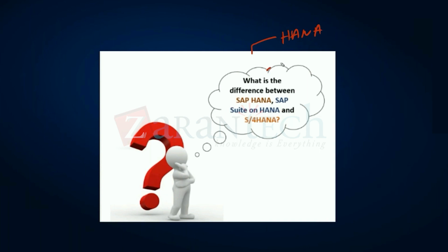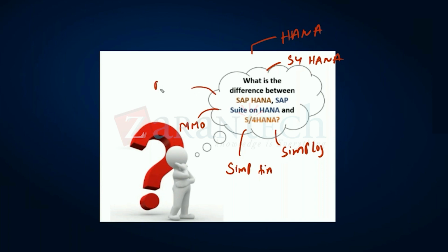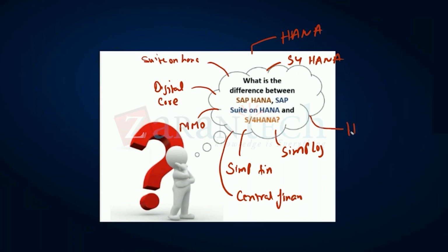Then you will also hear S/4HANA. Another name you will hear is Simple Logistics. Another is Simple Finance. Another is MMO, Materials Management and Operations. Another is Digital Hub or Digital Core. Another name you can hear is Central Finance. Some people say Suite on HANA, HANA Live. Is there any other name you have heard about? Sidecar, Main Car.